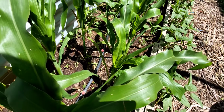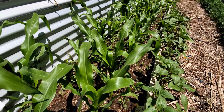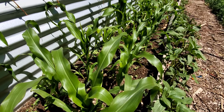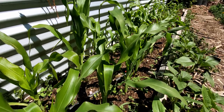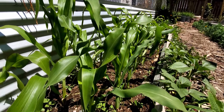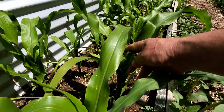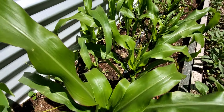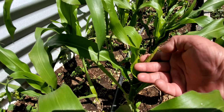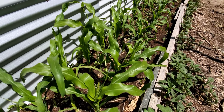Now, I don't know what's going on. I don't think that's a good sign because the plants have not really reached the point to have flowers. If you have any comments on that, please drop them in the comment section below and let me know if this is too soon for these little guys to be putting out flowers. Look at that, almost all of them. So I would appreciate your comments on that.